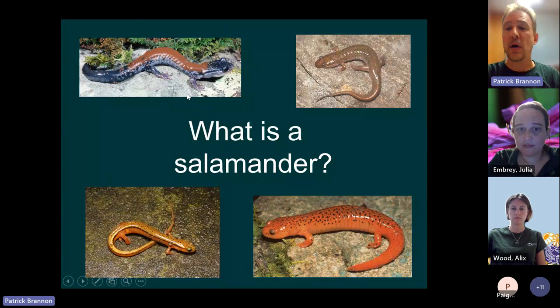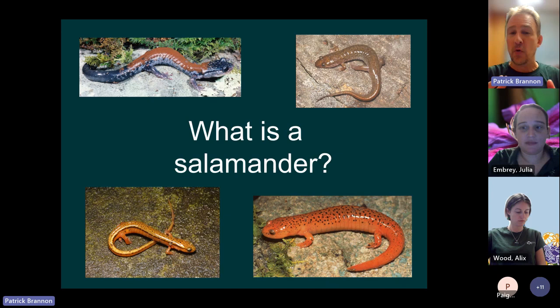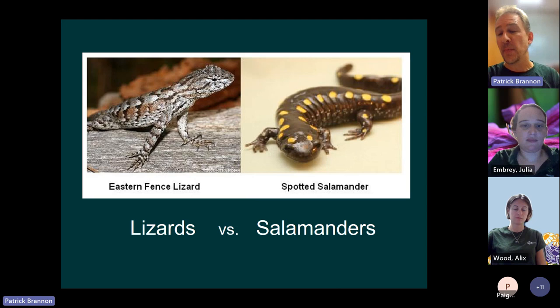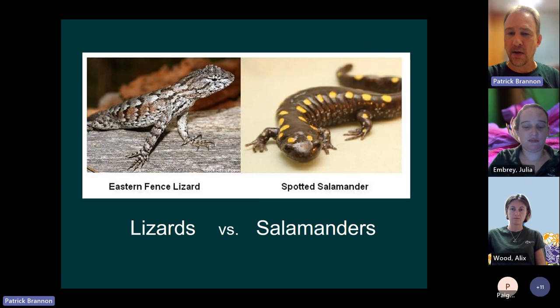Because a lot of people get these confused with lizards. But lizards and salamanders are two completely different things. They belong in two different classes of vertebrates. Lizards are reptiles, salamanders are amphibians like frogs. So lizards are more closely related to snakes and turtles and alligators. Salamanders are more like frogs, despite their kind of superficial similarities.